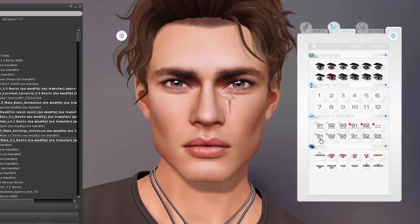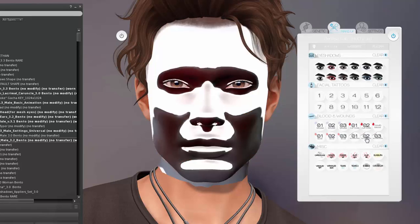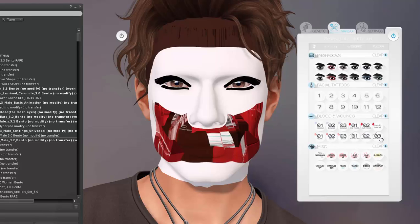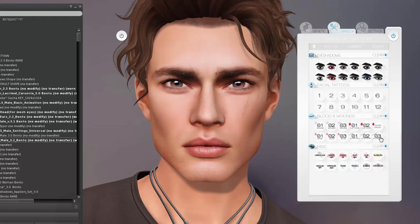I like these ones too. They're kind of scars around the eyes. This one's really cool. This one's here. I like the scarring, that's pretty cool. There's some scratches on the face there. And third one. There's some serious scratches there. So those are the blood and wounds.